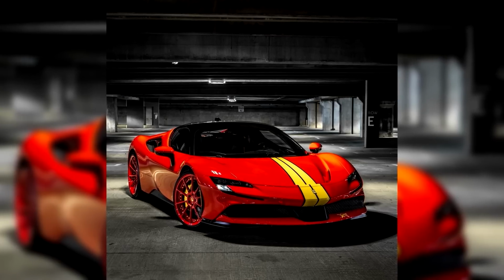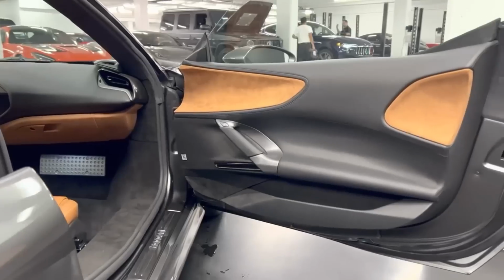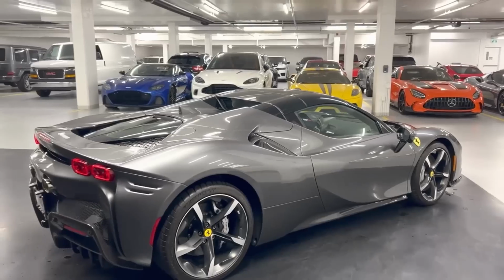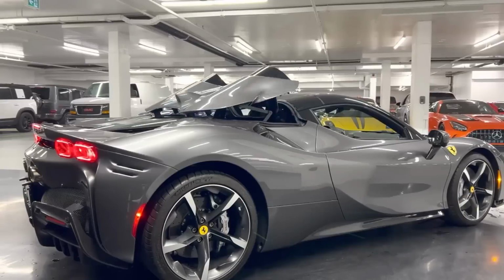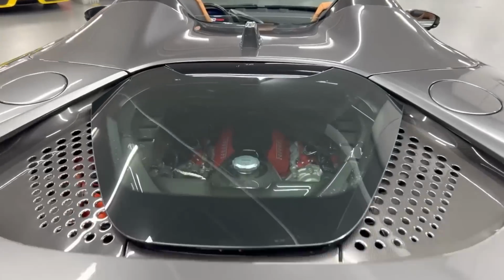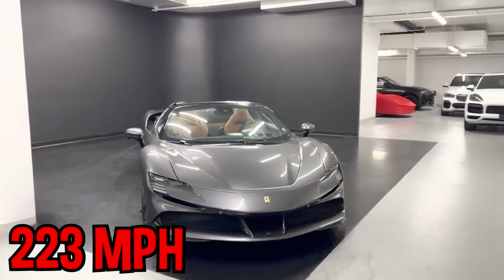ceilings and stylish design. However, the last ride in his collection would be none other than the Ferrari SF90. This emptied $500,000 from his pockets, but it is the fastest and has the most technology ever built into a Ferrari. The Ferrari has both a regular and electric engine. It has a famous twin-turbo V8 engine, and it outputs 900 horsepower. It carries a top speed of 223 miles an hour.